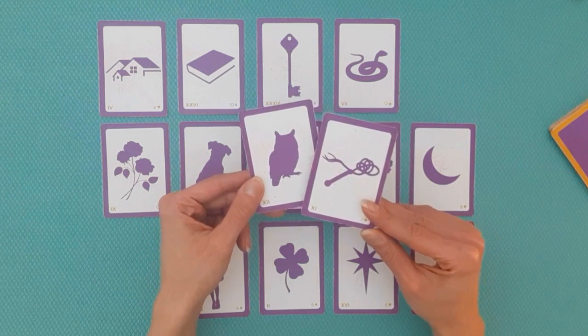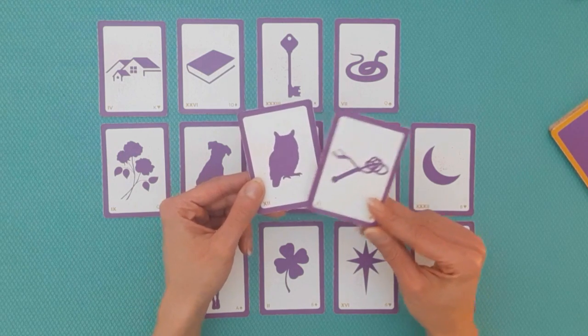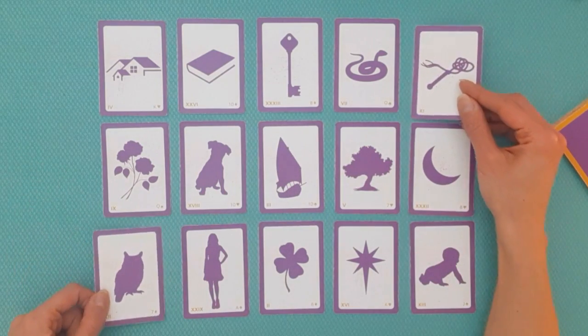So the bird and whip is clearly some news, some information, possibly gossip that comes your way. And you know, it's interesting that we see it at the corner cards.